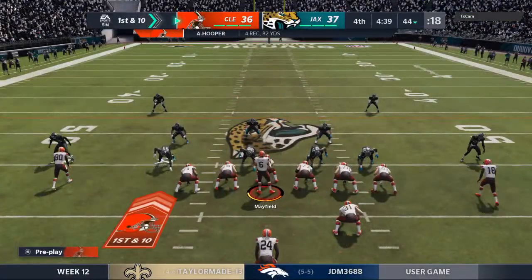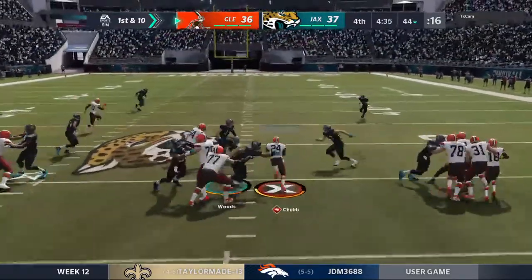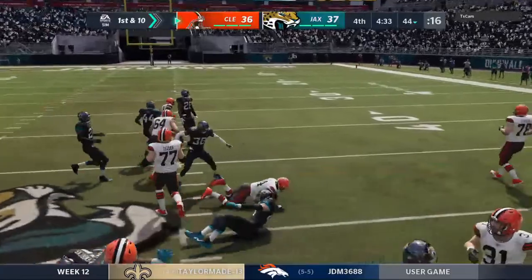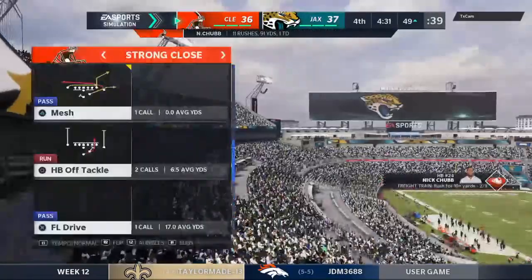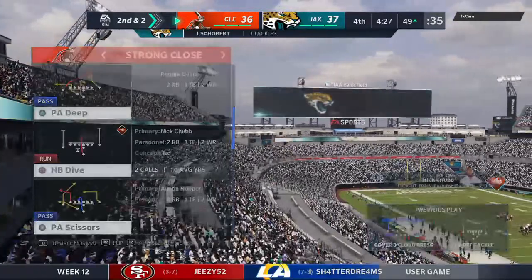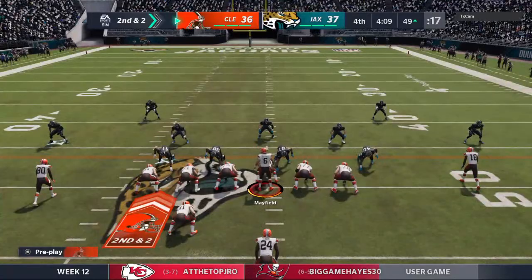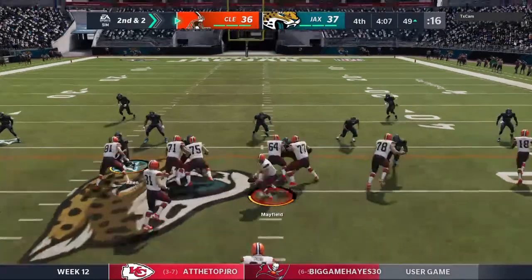Some good games going on in the early window. This might be the best of the bunch. Handoff comes to Chubb. And he's going to take this across midfield into Jacksonville territory. A good run there on first down, and it'll leave them with a 2nd and 2. It's a gain of 8.